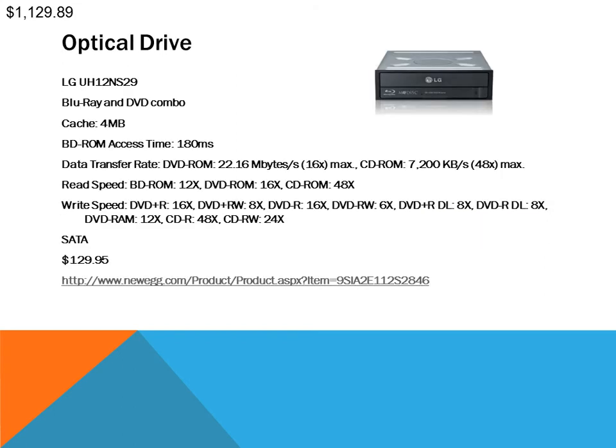Now for the optical drive. Boom. The LG optical drive here, a Blu-ray and DVD combo. Cache, 4 megabytes. BD-ROM access time, 180 milliseconds. Data transfer rate for the DVD-ROM, 22.16 MB.